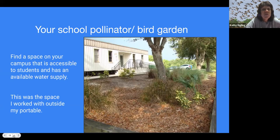So find a space on your campus that's accessible to students and has available water supplies. So several years ago, when I was in a portable, this was what was in front of my portable. And I got permission to create a bird and butterfly or pollinator garden. And so this is what it initially looked like. There was a few oak trees, native, and then there was a lot of non-native plants.